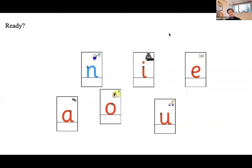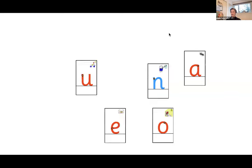Inky the mouse is my pet. She's filled the ink and got wet. The ink has run over the desk. Inky's wet. Good. Well done. And it is I. Now, sometimes, you know, they get confused with E and I, so it's really good to do that. Okay. Next one.